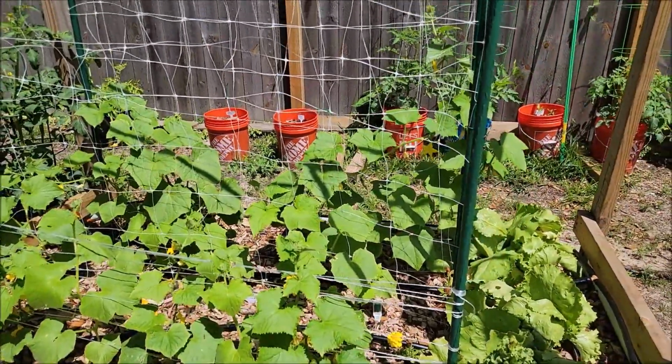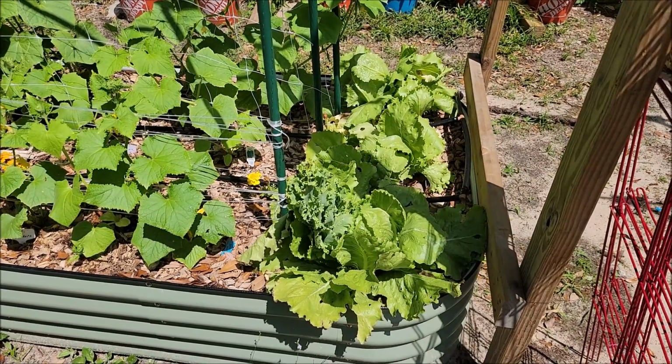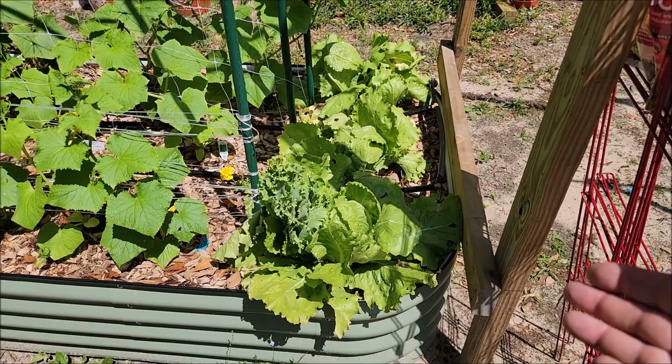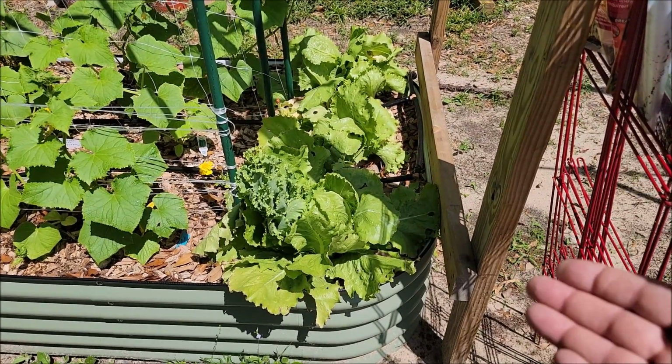Now we got a little bad news, a little tragedy in the garden. My lettuce plant has bolted. So that's what that big old thing is right there, because it got hot, and I believe it spends most of the time in the sun. So that means this guy's done. He's got to come out.